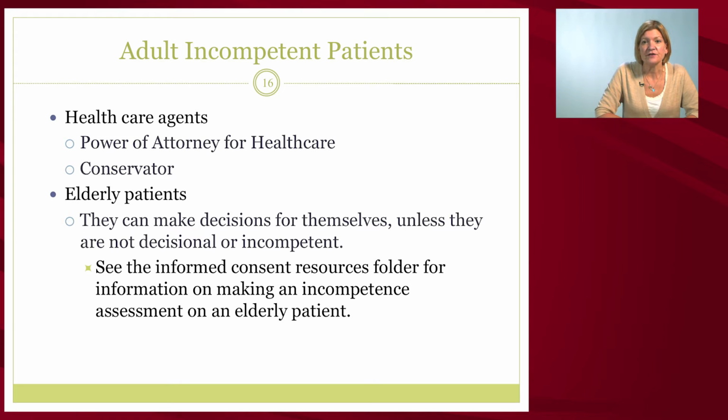Adult incompetent patients may have a healthcare agent, and there are basically two kinds. A power of attorney for healthcare. In other words, the patient has executed a power of attorney for healthcare form that appoints this particular person. Or a conservator. A conservator is appointed by the court. Elderly patients, you have to remember, can make healthcare decisions for themselves unless they are not decisional, which is a factual medical determination, or incompetent, which is a decision made by a judge.